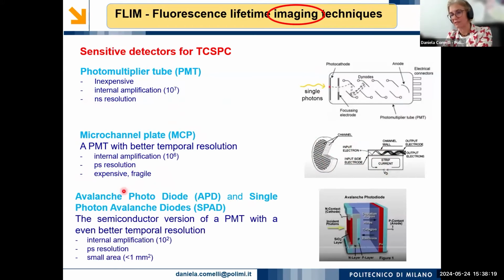Another, more recently used detector is the avalanche photodiode, and also the single photon avalanche photodiode, known as SPAD, which are the semiconductor version of a PMT. They have a very fast response, let's say the best in terms of temporal resolution among these three types of detector. They have a lower internal amplification factor, and the main limit is actually the area, which is rather small.